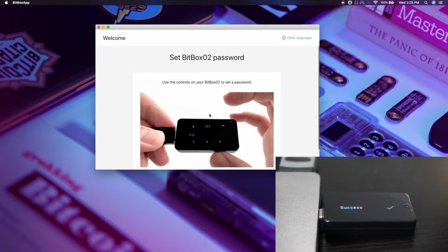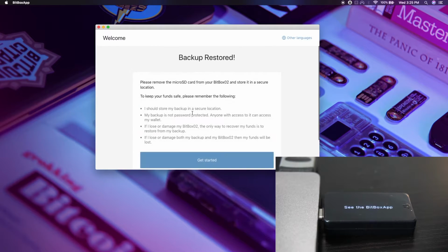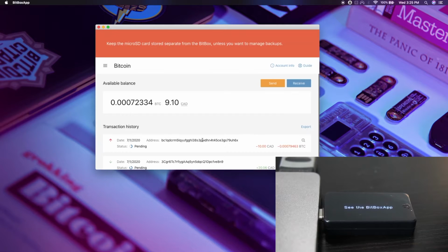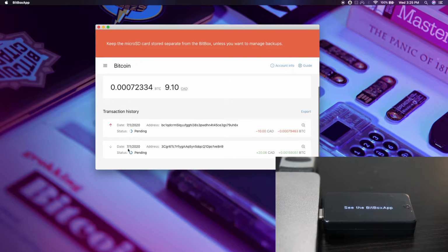Success. Get started. Okay, and at this point, the SD card is still in there. I can take it out now. Remove that. And there, I can see my previous transactions. Everything is kept in the SD card, and now that I've added back in my accounts, even though I had wiped the device, everything was saved for me. I can see my existing balance. I once again have access to my Bitcoin, and I can see the previous transactions that were there.